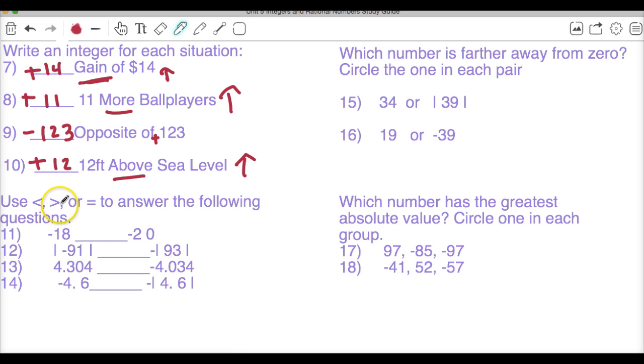All right, use greater than, less than, or equal to answer the following questions. So we're trying to compare these four problems. Right now I've got negative 18 and negative 20. On a number line, negative 18 is closer to 0. So that would indicate that negative 18 is greater because it's less steps to 0. This one, the absolute value of negative 91 is going to be 91. And this is going to be a negative absolute value of 93. So it's going to be negative 93, and that sign comes over with it. So this indicates that 91 is a larger value than negative 93.